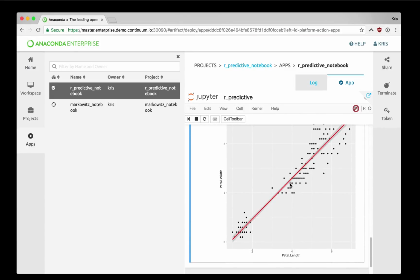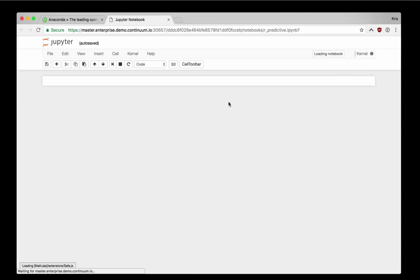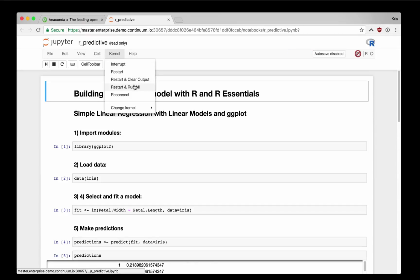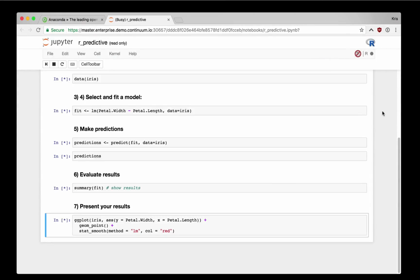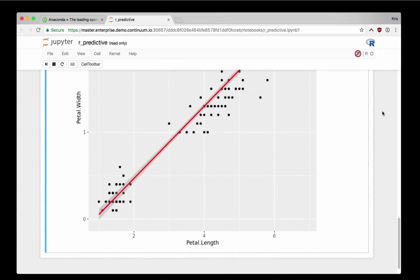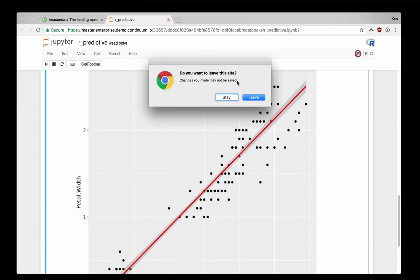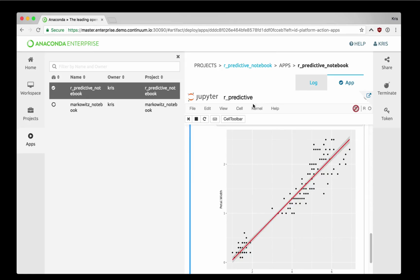So here I'm running with a live R kernel and a live R process. I can also pop this open to a new tab and see the deployed self-service notebook in its full form. And people I've shared the notebook with can also rerun the analysis and see the same visualization results. They don't have to worry about dependencies, portability, uptime. We handle that all for you in Anaconda Enterprise.